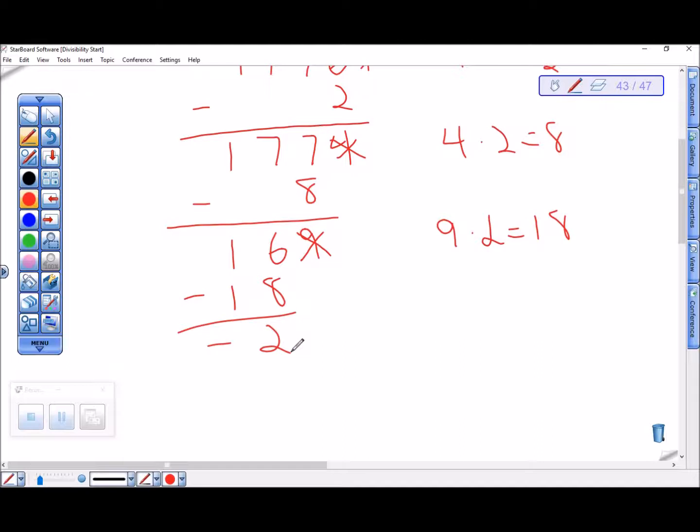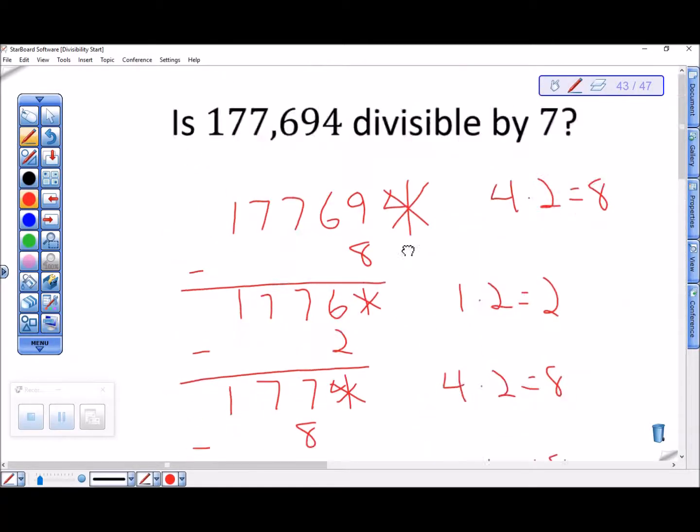-2 is not divisible by 7. 7 does not divide -2. So 7 does not divide 177,694. Okay. So there's a test for 7. Take that last digit off, double it, subtract from what's remaining.